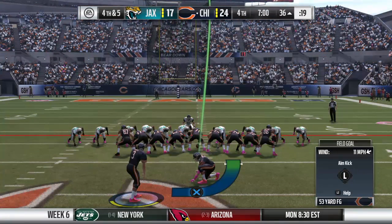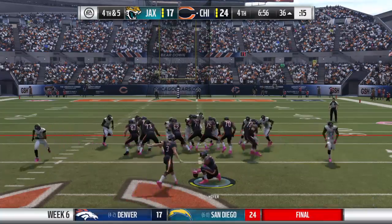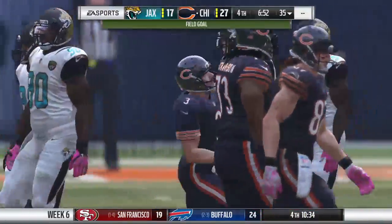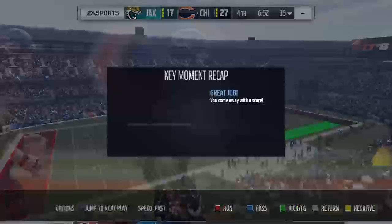So on 4th down, out trots the kicker in a big spot here. This to make it a 2-score game. And this one is right down the middle. And that will push the lead up to double digits now at 10. So a big one.